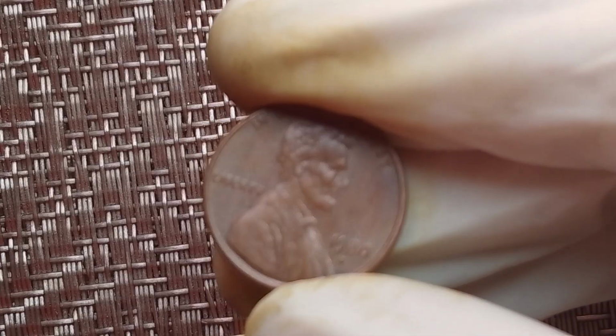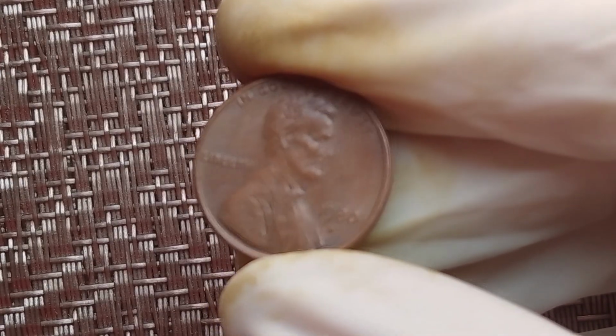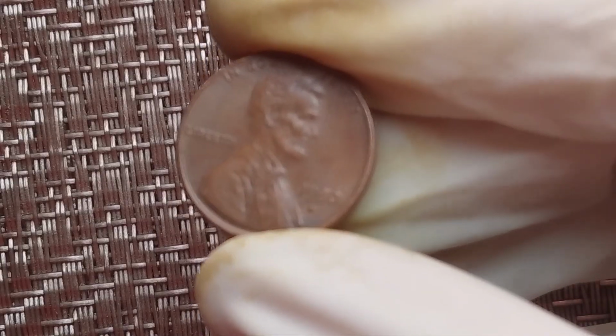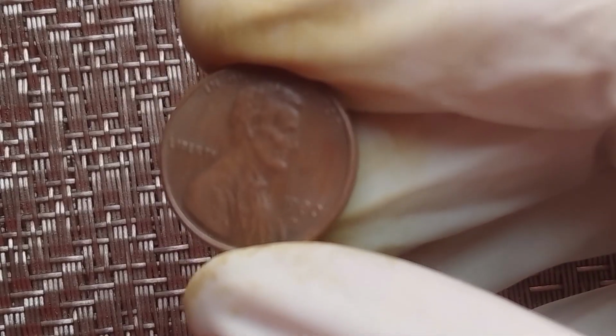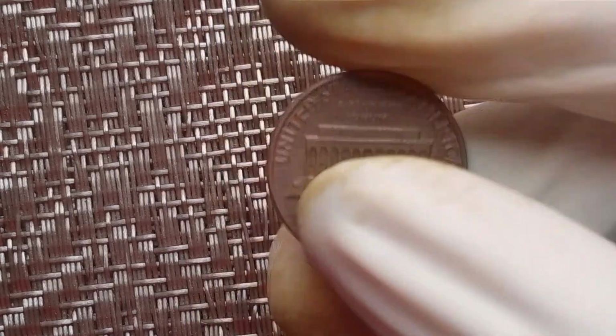Inspect the coin's condition carefully. Look for original red copper luster, sharp detail. No wear on high points: Lincoln's cheek, hairlines, lettering, date, mint mark. If it's worn, brown, or dull, it's probably not worth much more than a cent or two.